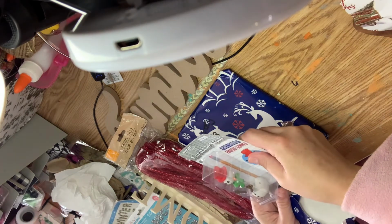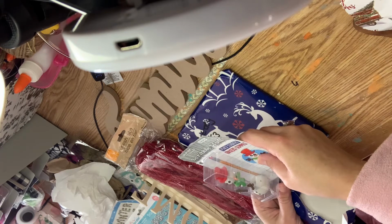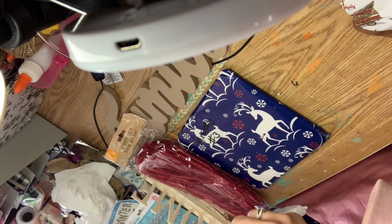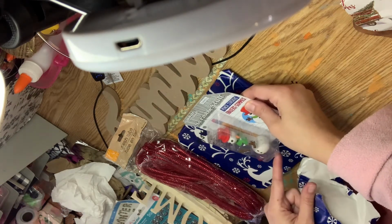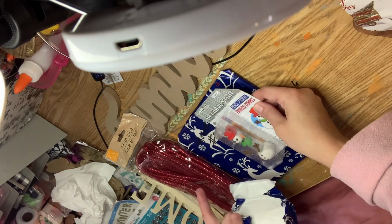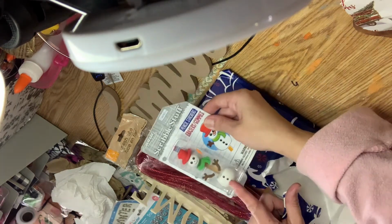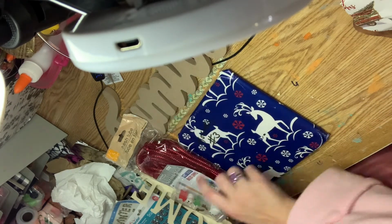Oh, look at this. Pencil stackers. Erasers. Okay, I thought it said gnomes, but Snowman edition. Yeah, snowman. Okay, so I guess I can use him and put him, I could build like a scene. I don't know. We'll figure it out. But this is easy. So far, neither of these are hard.